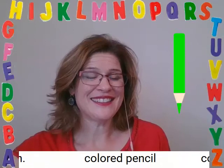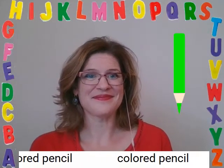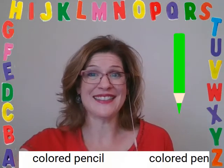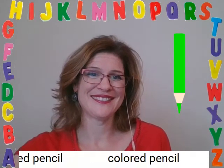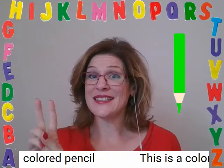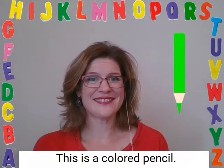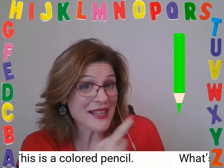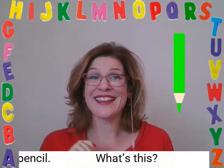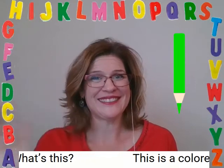Colored pencil, colored pencil, colored pencil. This is a colored pencil. What's this? This is a colored pencil.